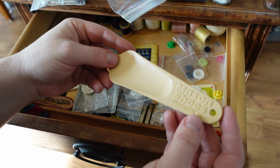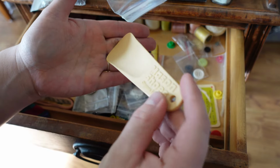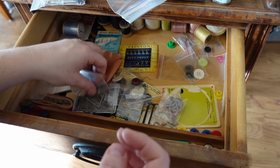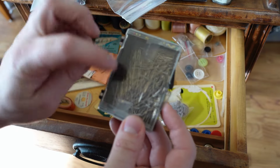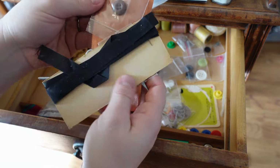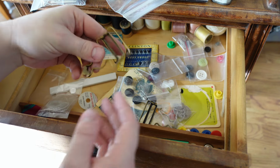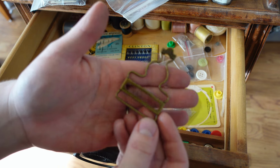Mason shoes. Is this the thing that like helps you get the back of your shoe on? Looks like it, huh? Like helps you get your heel in your shoe? Looks like we've got some more pins. Those don't have like the heads on them though. Those are the real small pins. Some measuring tape. Lots of different like binding. Oh, buttons. It's kind of a cool little like clasp thing.